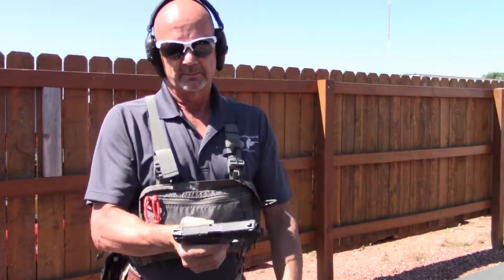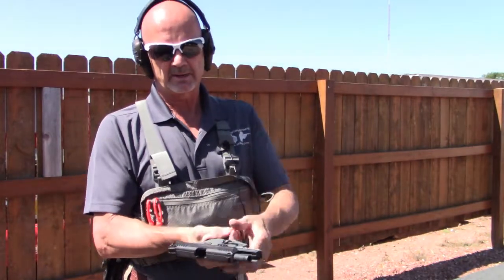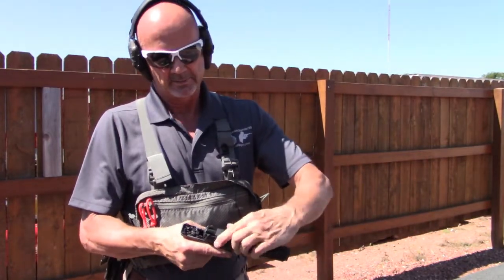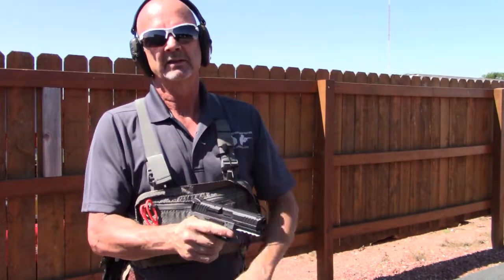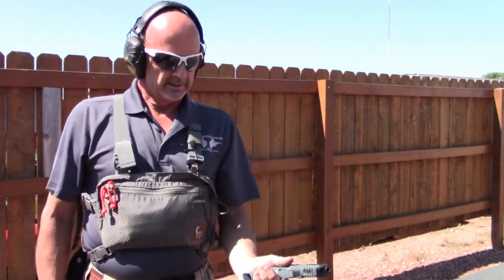Basically on the VP9, you lock the slide all the way back. There's no holding it halfway. Shift your takedown lever down and slide comes right off. Fast and easy. Back on, lock the slide back, shift your takedown lever back up into place, and you're good to go. So very fast and easy to work with on the takedown.